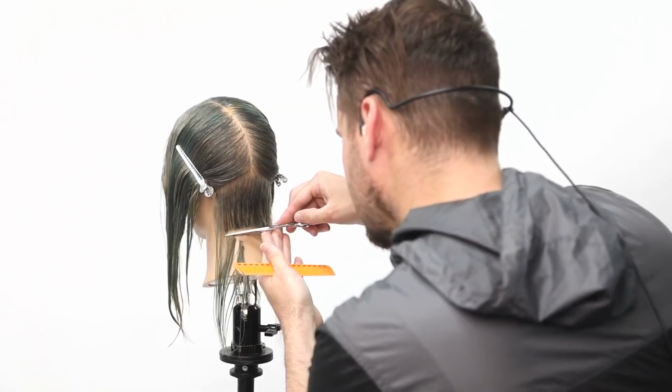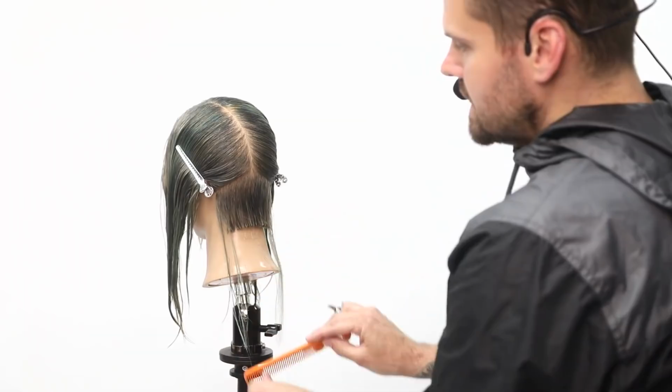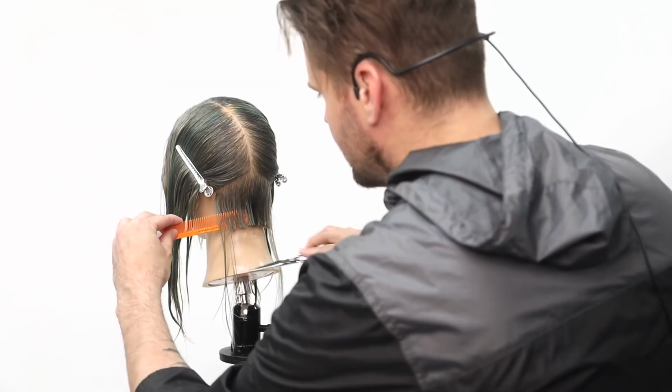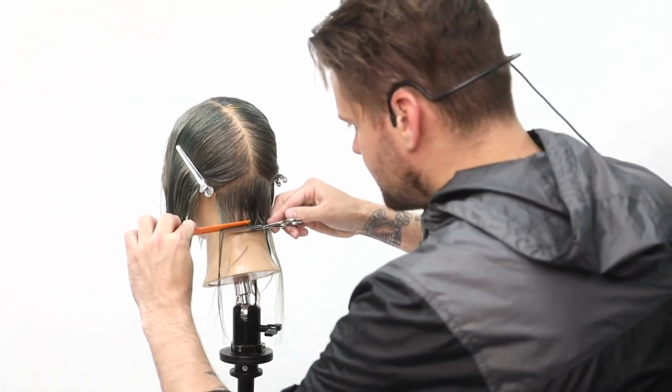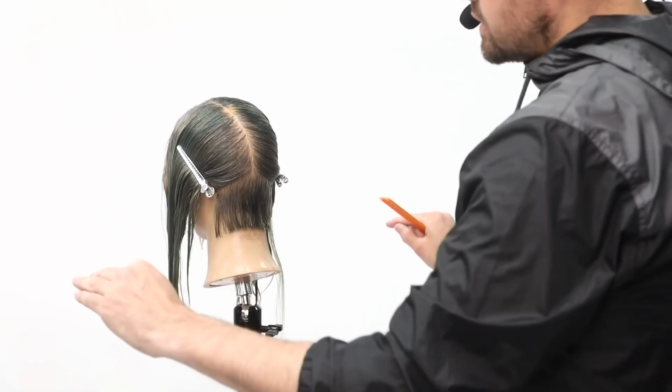If I wanted to follow the head shape around, then I would just continue this line through. I want to bring this hair back just a slight bit, a little bit of over direction. So what I'll do is slide my scissor up under and my comb, and pull it back towards me and then follow through with my cutting that way. What that'll do is push a little bit of weight into this corner area. That's just preserving some of that length and balancing off this line as opposed to taking off that corner.